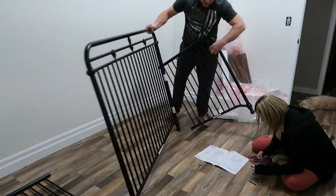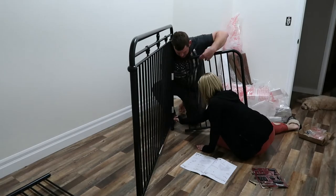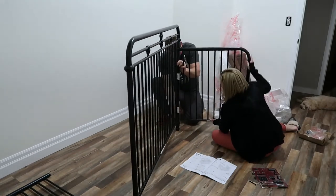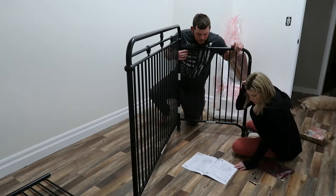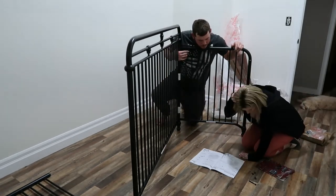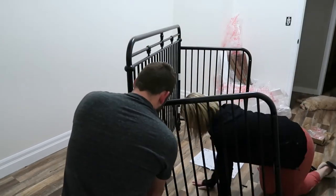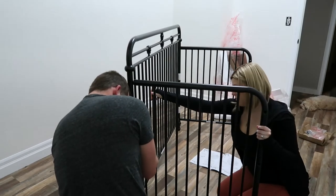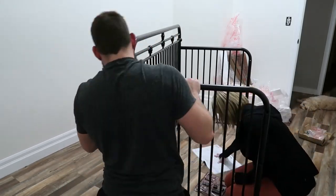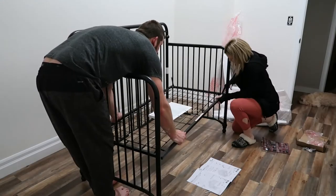So anyways, as you can see, we're just gonna start putting it together. Also, I am an instructions reader and my husband is not. So I think half the reason we bicker is because he wants me to tell him the next step, but he doesn't have the patience to have me read the instructions because he just kind of does it by figuring it out. So he ends up just doing it and putting things together before I have a chance to tell him what to put on next.